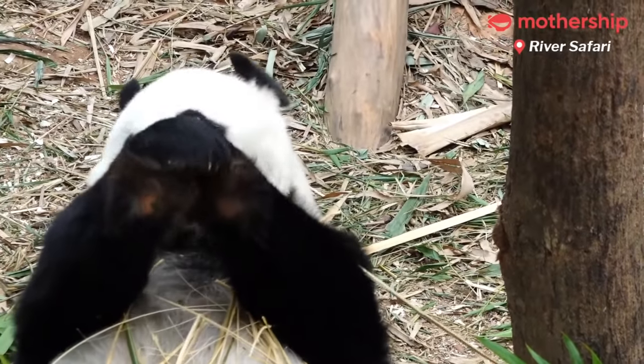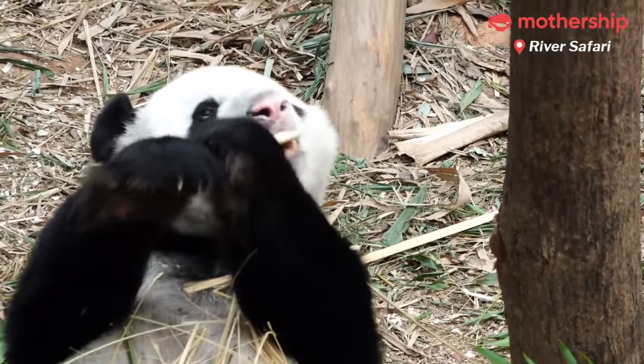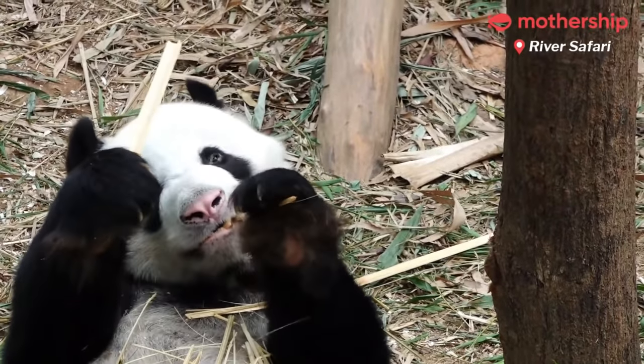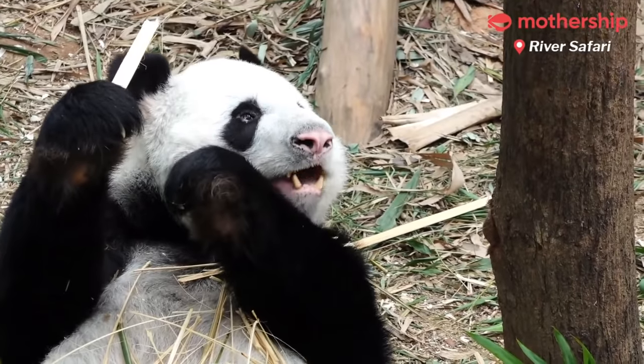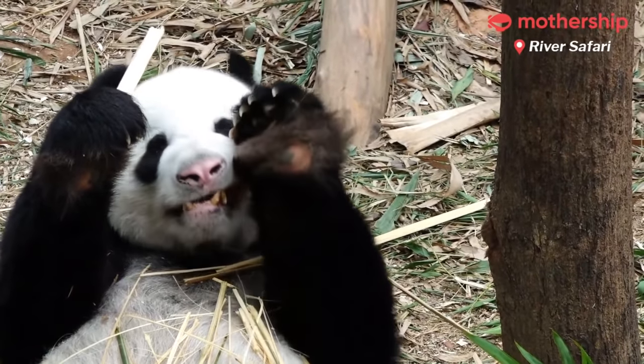So Yan Ling said it's a bit like eating Kit Kat. I guess it's because he's tearing the bamboo apart, right? So it's kind of like a Kit Kat.